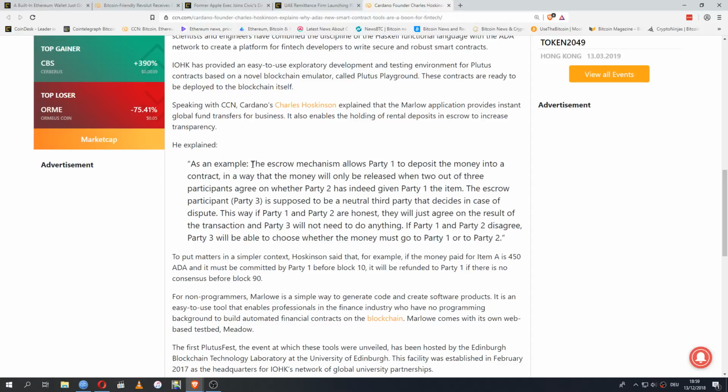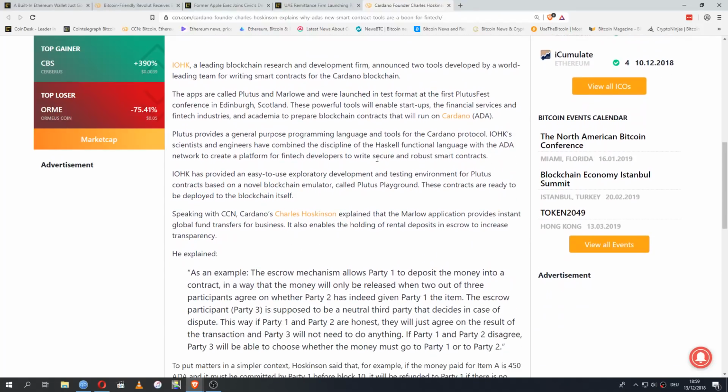As an example, the escrow mechanism allows party 1 to deposit the money into a contract in a way that the money will only be released when 2 out of 3 participants agree on whether party 2 has indeed given party 1 the item. The escrow participant, party 3, is supposed to be a neutral third party that decides in case of dispute. This way, if party 1 and 2 are honest, they will just agree on the result of the transaction and party 3 will not need to do anything. If party 1 and party 2 disagree, party 3 will be able to choose whether the money must go to party 1 or to party 2. And we don't really need to read the rest of this.